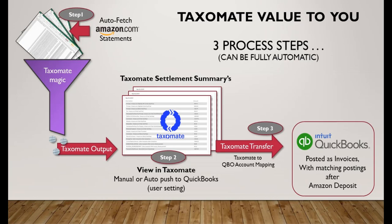Those will then get imported into Taxomate, and this is where the magic of Taxomate comes into place. From there, you'll see your settlement statements in the Taxomate web app, and then you can review those one by one and manually push those, as I think I showed earlier in the demo, or you can have Taxomate automatically push those. I would advise you to start off doing a few manually and then set it up for fully automatic, so you can just put it on autopilot. But regardless, whether you manually push those over or Taxomate pushes them, in step 3 Taxomate will automatically map those to your QuickBooks Online account mapping.